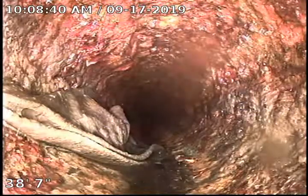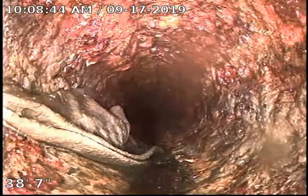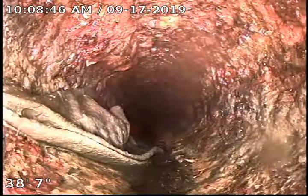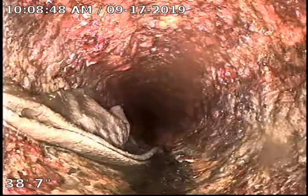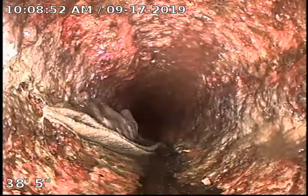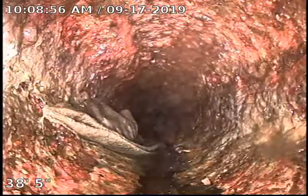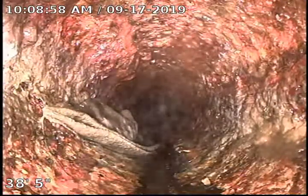A little hair there on the left side. Okay, right here we have what appears to be a flushable wipe. Just because it's in the name does not mean it works that way. Do not flush flushable wipes down the toilet. They hang up, they cause issues. This one will break free and hopefully wash all the way down to the sewer. It's not in a position where it's causing a lot of issues right now.